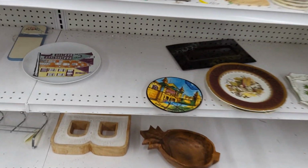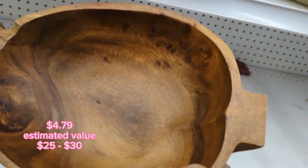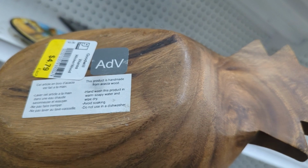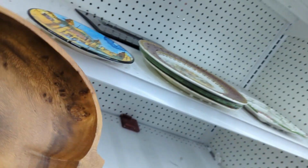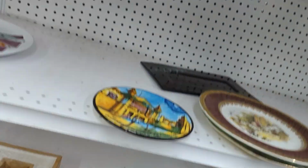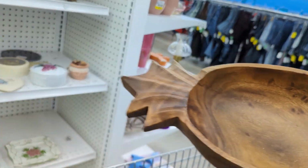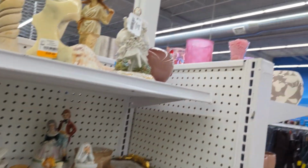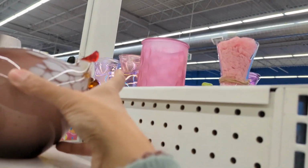There's snowmen on the second shelf that I didn't grab, but of course I grabbed the wooden bowl. This is acacia wood. Am I saying that right? I don't know how to pronounce it, but these sell for a lot online. I did some comps, and it's a big enough bowl to be a salad bowl. And I like that it's pineapples. Kind of cool. Reminds you of summer or vacation.